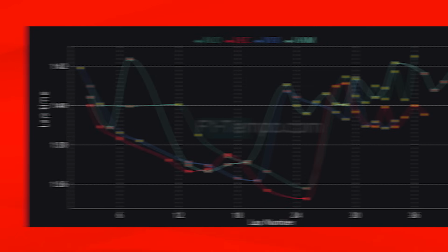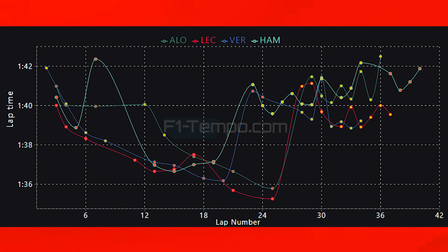When it comes to the longer runs, I've brought up the times of Verstappen, Leclerc, Alonso and Hamilton. And what can we see here? Well, what we see is, whilst they look brilliant compared to the Mercedes, which is a good thing for them, Alonso does lack a little bit of pace in race trim compared to Leclerc and Verstappen. For Aston Martin though, this is still a massive positive.